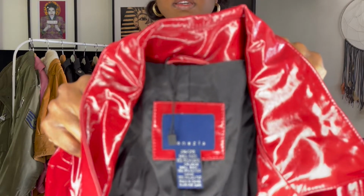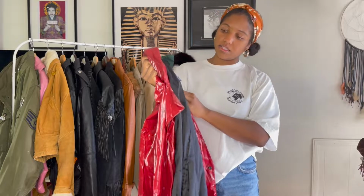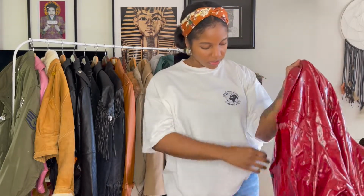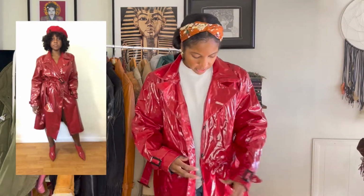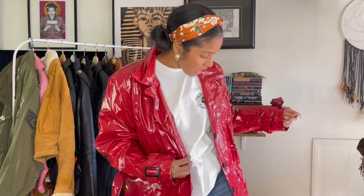Let me get up a little bit closer. Maybe y'all can see that. And you can even see that it still had the little hang tag piece on there. So nobody probably ever wore this jacket. It is a little bit noisy, but I'm still going to try it on for you all to see, and I'll pop up another image here somewhere on the screen so you can see how it looks full length. But this jacket is so cute. It is very like 90s vibes, especially with the red and the vinyl. So I really like it.